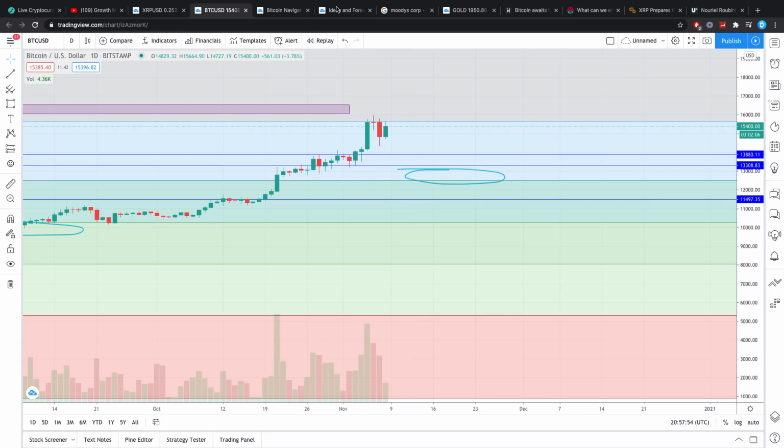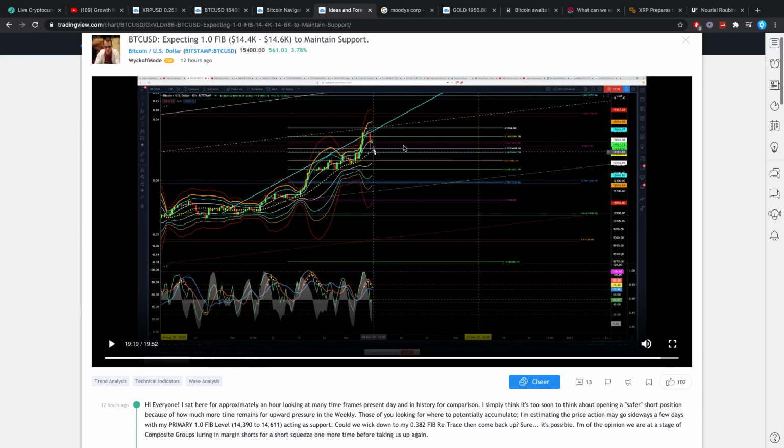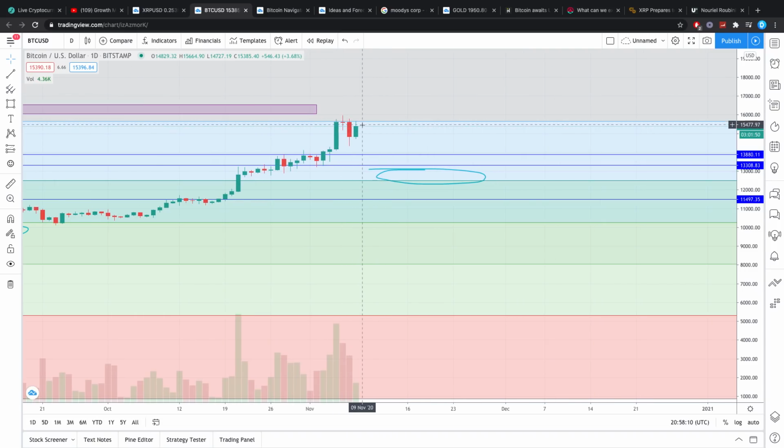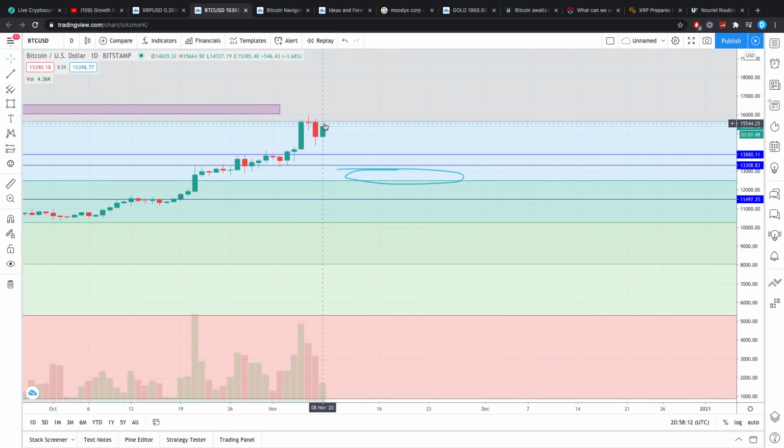I've checked out different analysts here, and for example, this guy says worst case scenario, we're going to be hitting support at about 13.6. Yeah, he was right in the middle of my personal thought. All things considered, literally what everybody's been saying is we're most likely going to be retesting this zone right here. And even today, we have tested it.